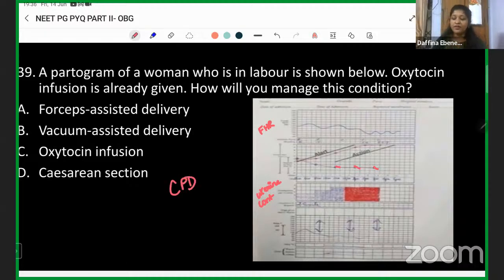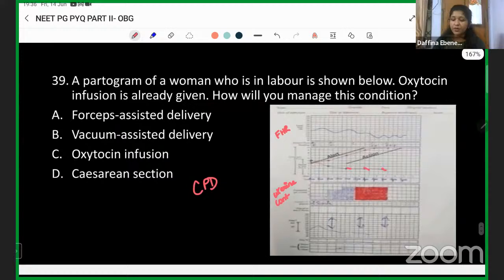So for any form of cephalopelvic disproportion, the answer is going to be cesarean section. Forceps assisted delivery cannot be done, vacuum assisted delivery cannot be done. There's no point in giving more oxytocin infusion. Already she's having adequate uterine contractions. You can see how it is marked here. So the answer will be cesarean section.